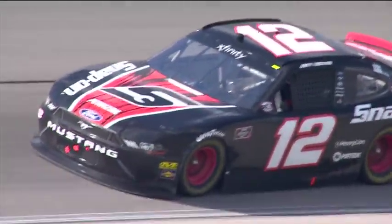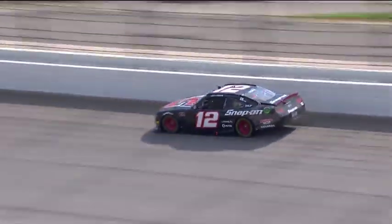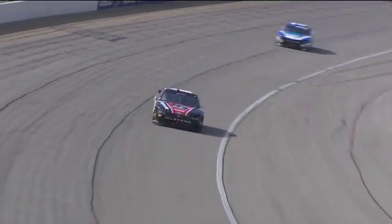He told us, he's like, I hit the fence all the time, but I want to hit it flat or with the right front with these cars. That seems to hold up better than when I back it into the fence with the right rear quarter panel.